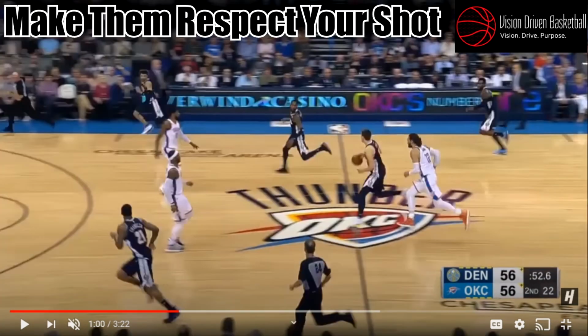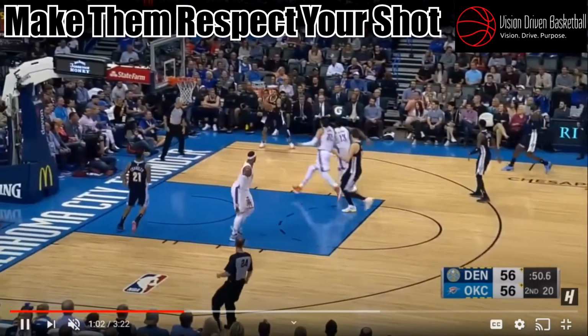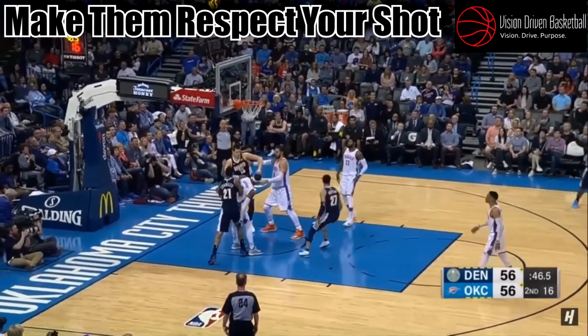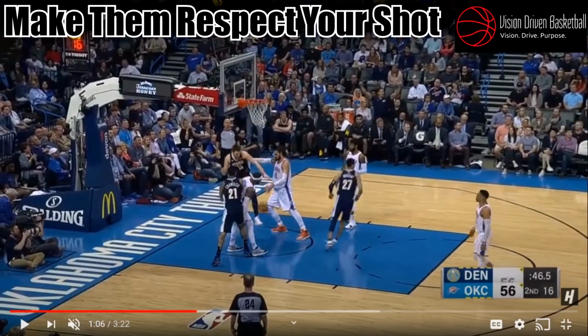So we can take a look at it again here on this fast break. Paul Millsap getting that ball outside the 3-point arc, and again making sure that defense respects his ability to hit that 3-point shot. Now that's 2 for him in the first half. So now the defense knows, okay, this guy's hitting those outside shots. We got to make sure we play him.